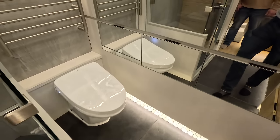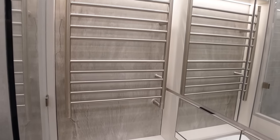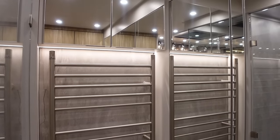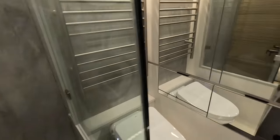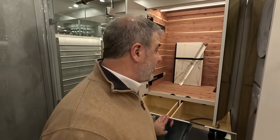I definitely recommend checking this coach out at the Tampa Show if you have a chance, and a heated towel bar there as well. That's a Newell standard. We've been doing that for a few years now. Let's not forget about the great closet space you have in the back as well, your cedar line closet. So once again, storage is just one of the many neat things that Newell offers. We offer a lot of storage.